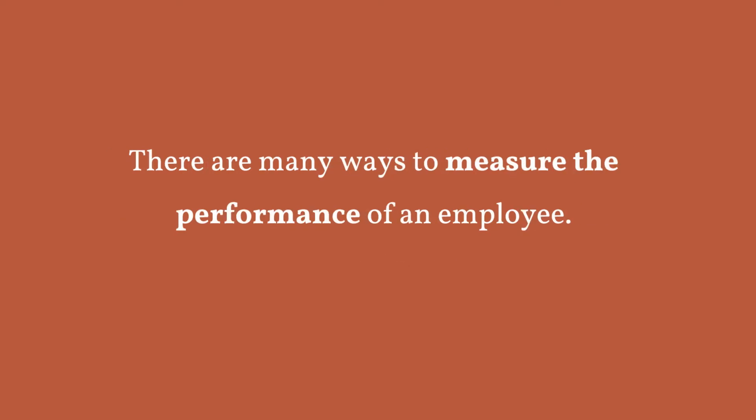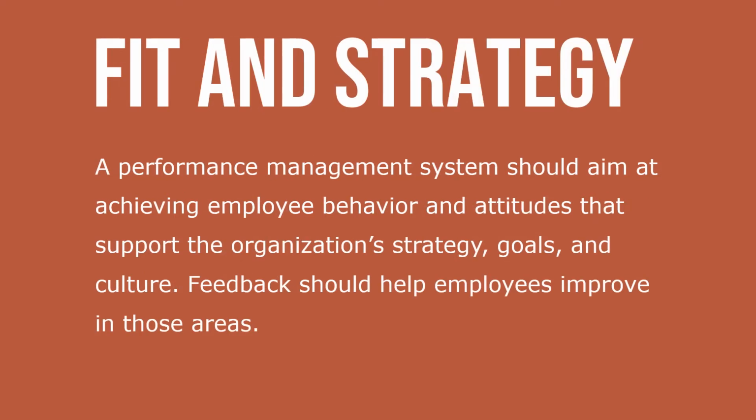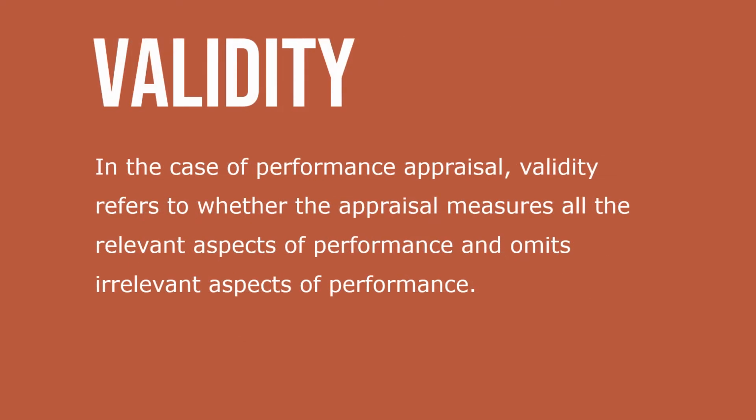There are many ways to measure the performance of an employee. Selecting performance measures is a critical part of planning a performance management system. Several criteria determine the effectiveness of performance measures. A performance management system should aim at achieving employee behavior and attitudes that support the organization's strategies, goals, and culture. Feedback should help employees improve in those areas.